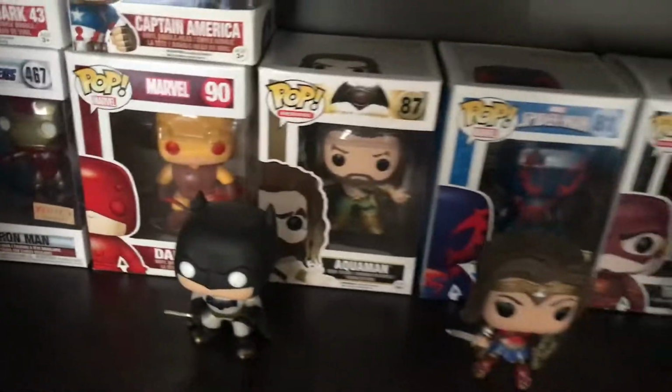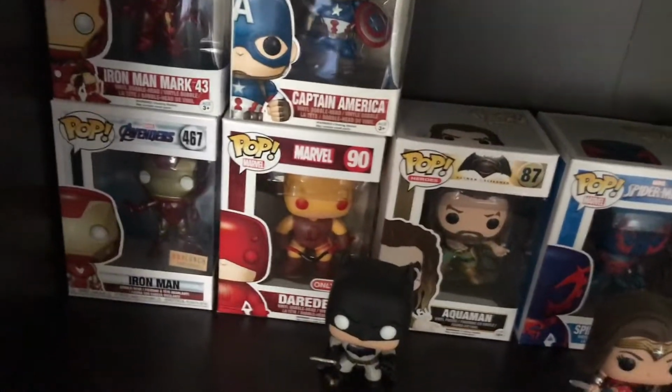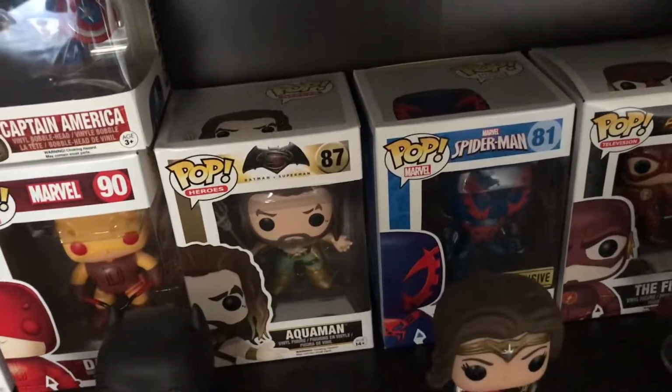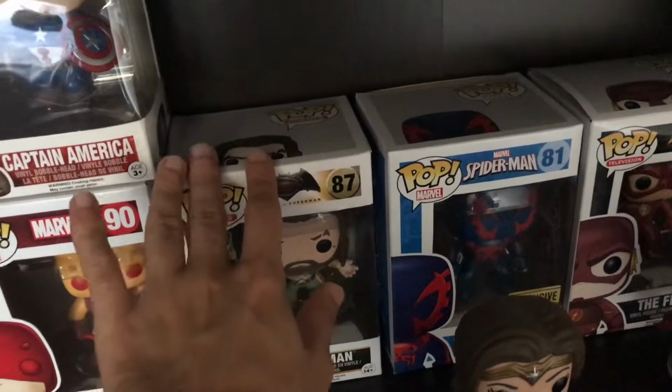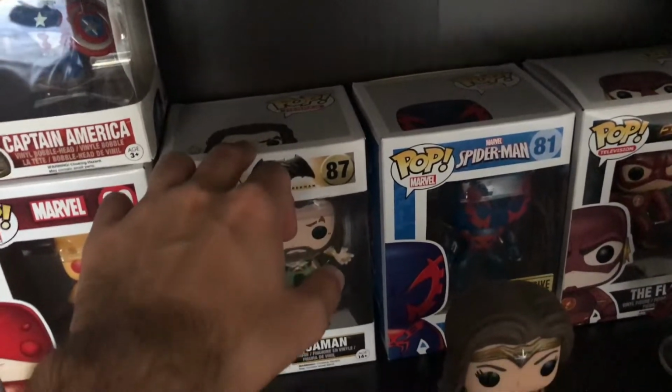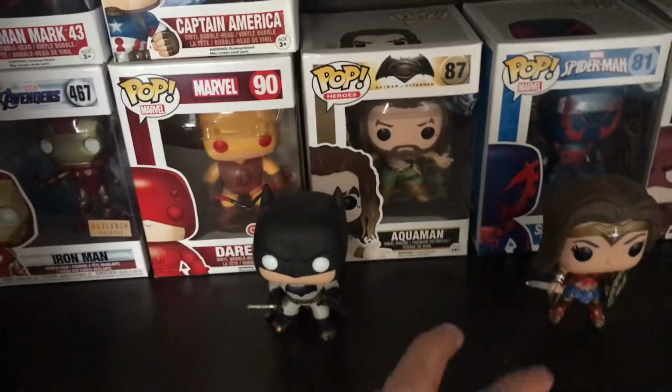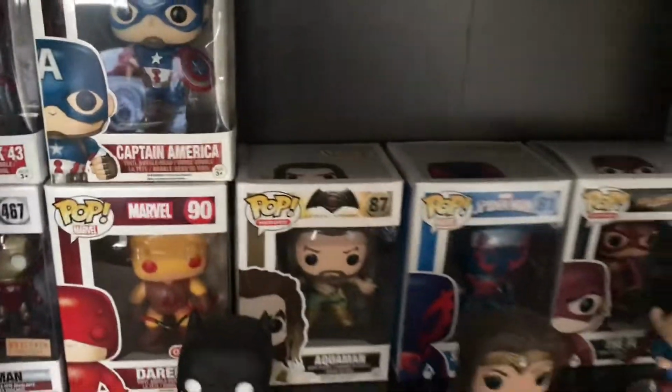Now, I do have one more pop. It's not here, but I have a Shazam Funko Pop from the movie, and that's also one of my favorites, I think. It looks amazing, and I really, like I said, want to get the Aquaman suit, the classic-looking orange and green suit from the movie with the trident. I think that would look amazing. So that is my collection.